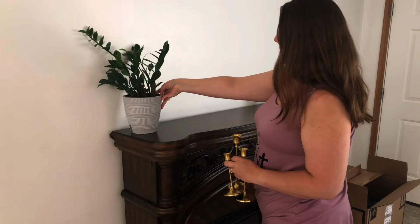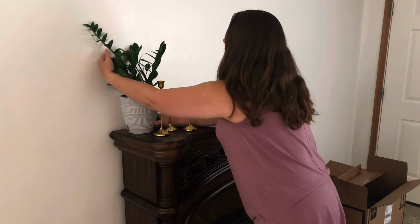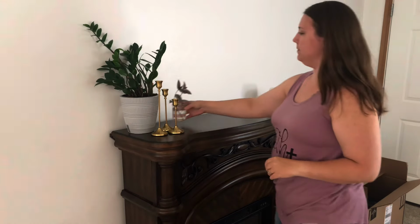But I'm just enjoying all the homemaking things since moving in, and I did want to take a minute to decorate the fireplace. We don't have all of our stuff set up yet. Like, we don't have curtains hung or anything like that yet. We still have to work on all that, but you know, one day, one step at a time.